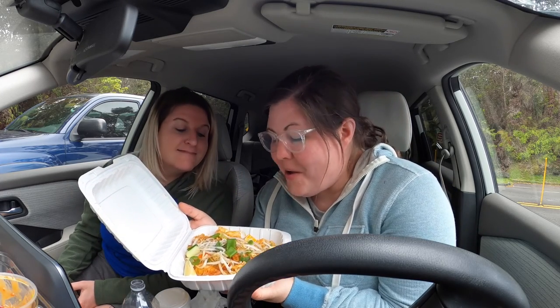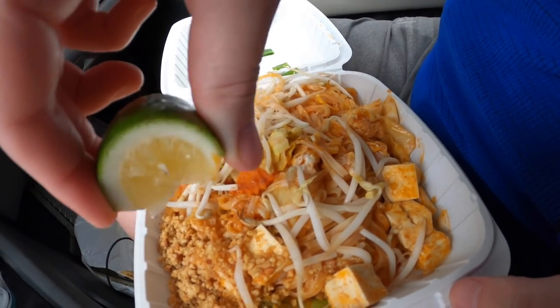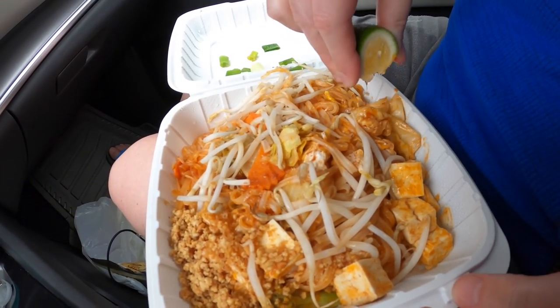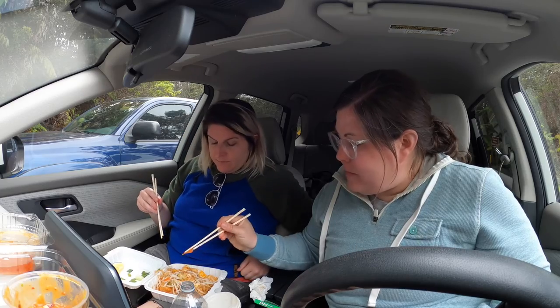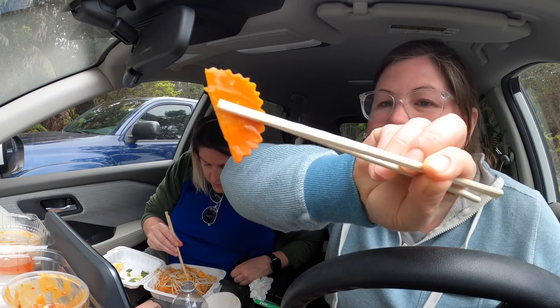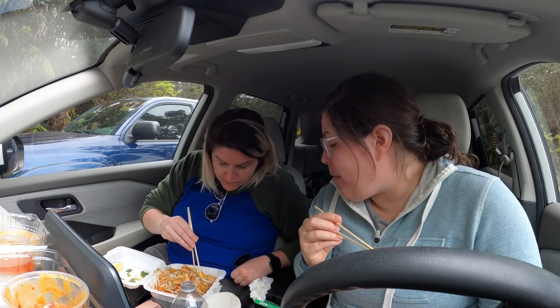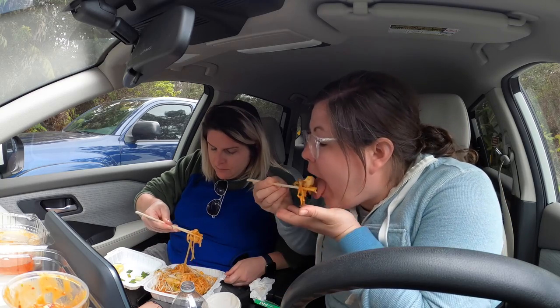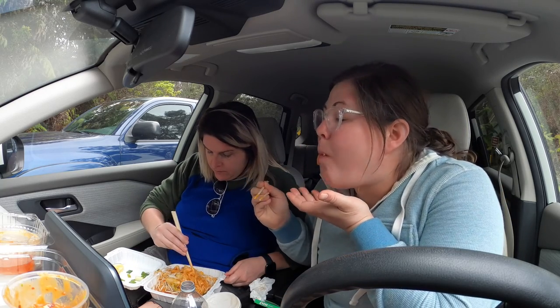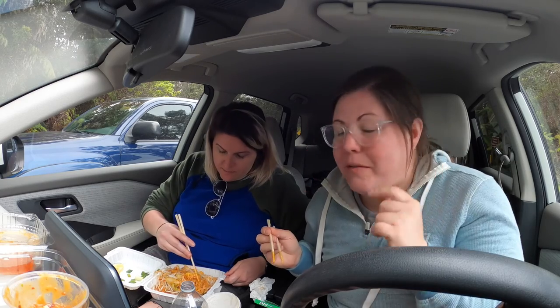Then for lunch, we have veggie pad thai with tofu. It looks so good. I see egg, lots of chopped up peanuts, lime. And the carrots are fun. Can you see it? Perfect lunch. We'll see you when we actually make it to hiking.